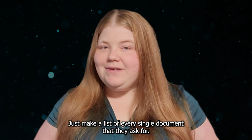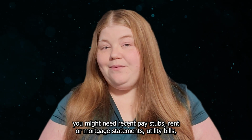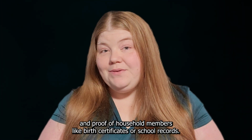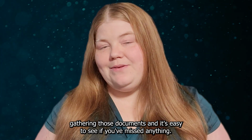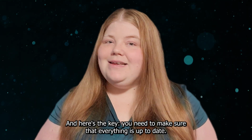Just make a list of every single document that they ask for. For SNAP, for example, you might need recent pay stubs, rent or mortgage statements, utility bills, and proof of household members like birth certificates or school records. Once you have your checklist, it's easy to start gathering those documents, and it's easy to see if you've missed anything. And here's the key.